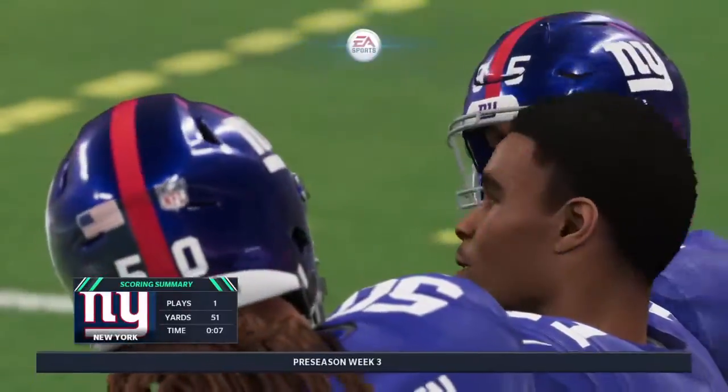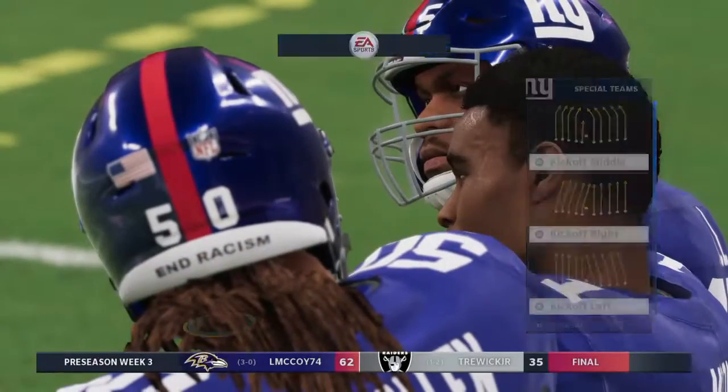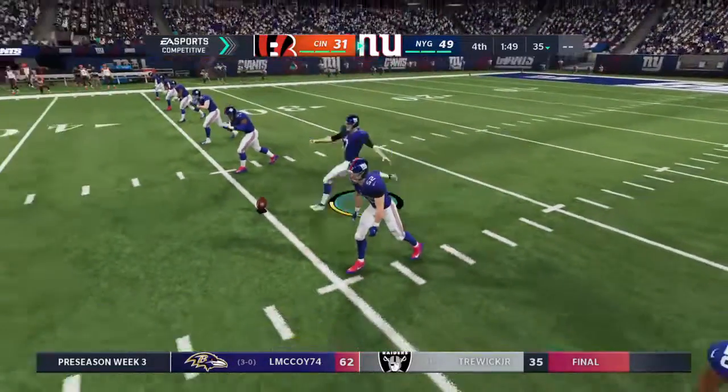They certainly made quick work of that, ultra-quick work. One of the fastest drives you'll ever see, just one play resulting in the touchdown. After the touchdown, Cook now to kick this one away.